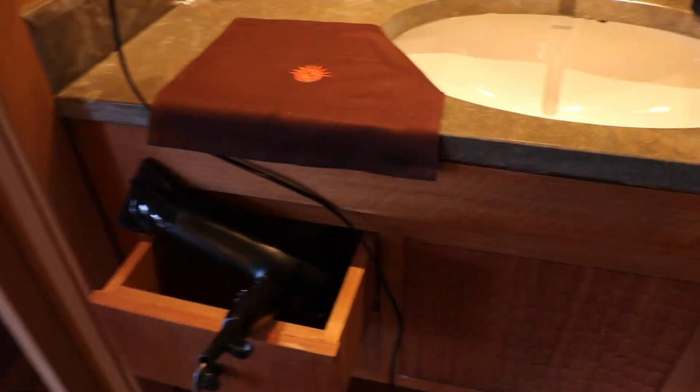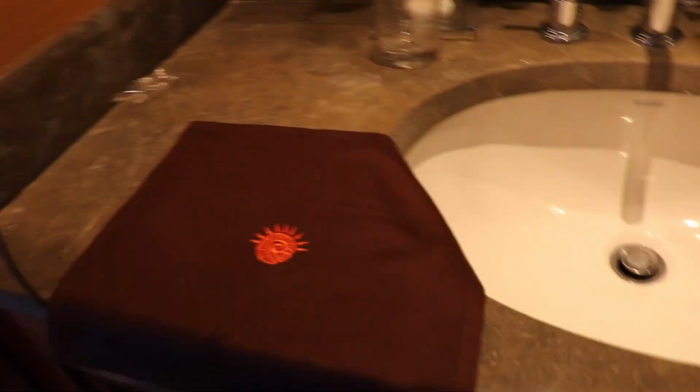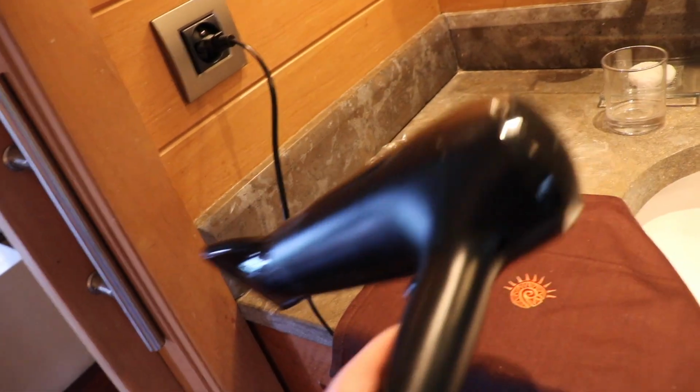Also got a view of the water on the floor here. Bathroom also has a view of the water from the side. So having the two sinks is great. They've also got, of course, a really good blow dryer, which I used. And then into the bedroom.